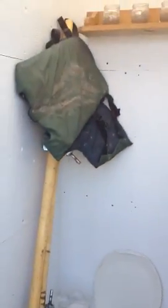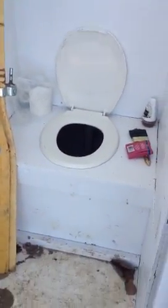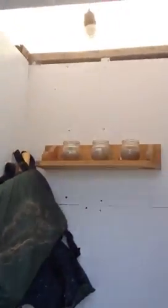Oh, there's still paddles and life jackets, but you know, toilet. Painted it all nice and white. It's got a clear ceiling. We actually got light in here at night.